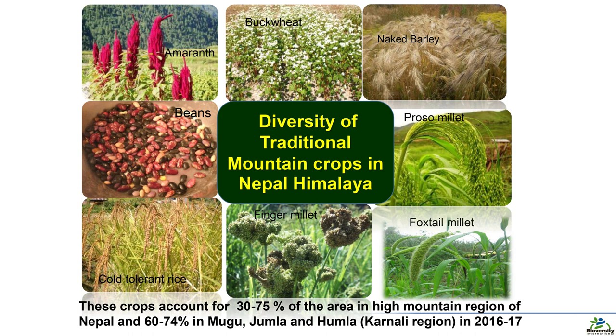These crops are very important for the food and nutrition security of the mountain people in the Himalayan regions. If you see the data, almost 30 to 75% of the area in the Himalayan mountain regions is covered by these crops. In some districts, like Mugu, Jumla, and Humla in Karnali, almost 60 to 74% of the area is covered by these crops. In Humla district, finger millet is the number one crop. Buckwheat is number one in Mustang and Manang, and second in Dolpa.